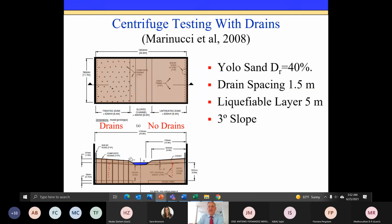There were also some centrifuge tests done by Marinucci at Georgia Tech University in connection with tests at the centrifuge at Rensselaer Polytechnic Institute, RPI, in New York. So this is a yellow sand, 40% relative density, and they're doing a test with no drains on one side of a slope coming to a river, a simulated river, and then some vertical drains that are spaced at 1.5 meters on centers. The liquefiable layer is 5 meters thick, and they have a 3-degree slope here on both sides.